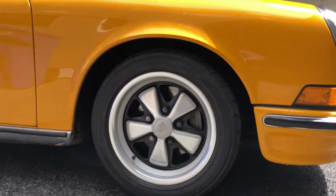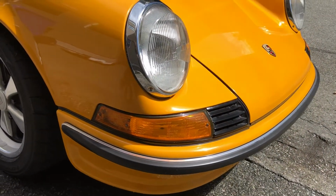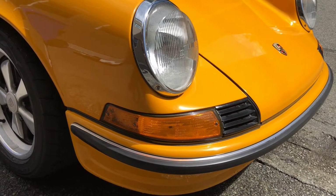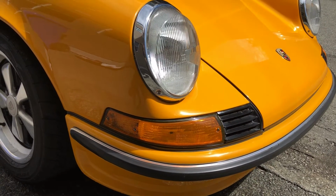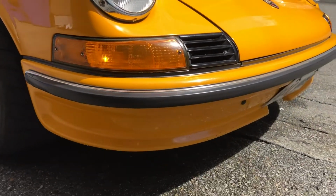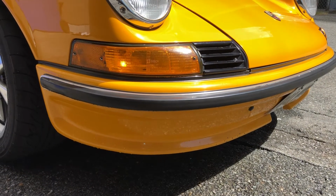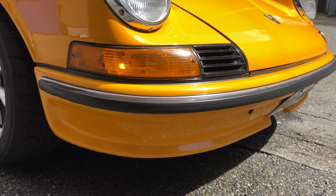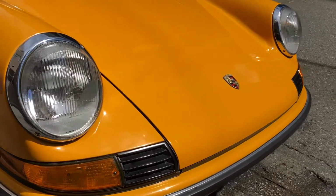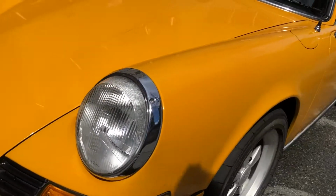Now, going to some of the changes made to the car, you'll notice that the grills and the turn signal surrounds on this car are black. In fact, in '72 they were chrome, and the previous owner kept the original turn signals and grills, so I have all that. The spoiler, you'll notice, is the 911S spoiler, and this is a genuine Porsche steel unit. It's not one of the aftermarket fiberglass units. And the headlights, you'll notice, are H4s, and should anyone really want them, I still have the H2s available.